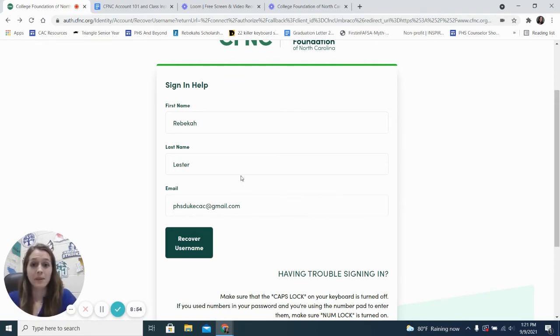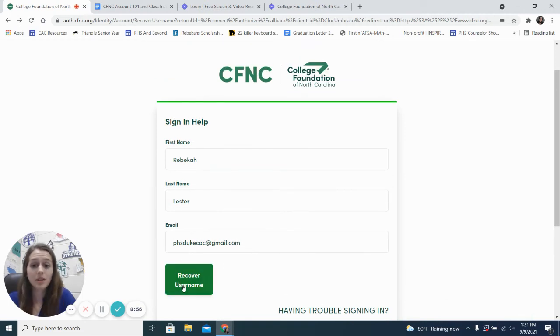So once you have been able to recover your username, maybe even figured out a new password, I'm going to encourage you to write that information down. Put it on a piece of paper, maybe create a notes tab in your phone where you can start writing all your college login information down. Put it in a safe place, because you are going to need your CFNC login multiple times through the community college process, right? We need it for applications and we need it for the residency form.